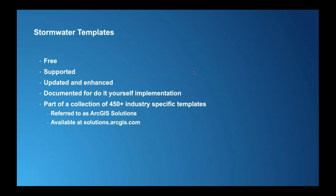Those templates are updated and enhanced. So what our team does is we test them at new versions of ArcGIS, we bug fix them, we patch them. We also enhance them. We add new capabilities to them based on the request of our user community. So based on your requests, we will continue to put more functionality into the templates that we have. All the templates that we have are documented for a do-it-yourself style of implementation, meaning that they give you very detailed instructions on how to deploy it yourself. If you do need help deploying these templates, we encourage you to work with either Esri business partners or Esri professional services that can help you get these stood up.